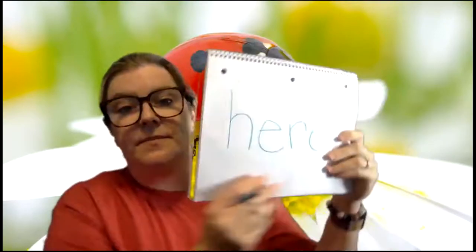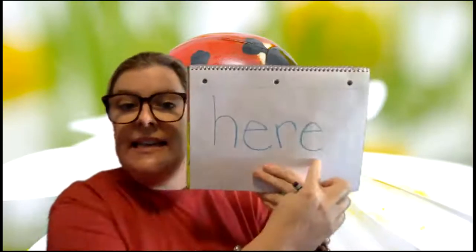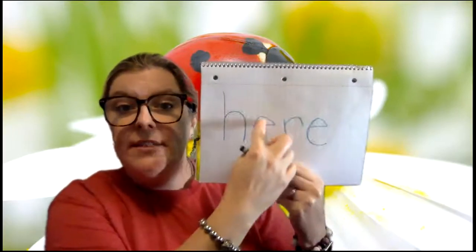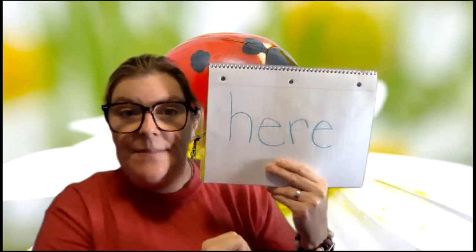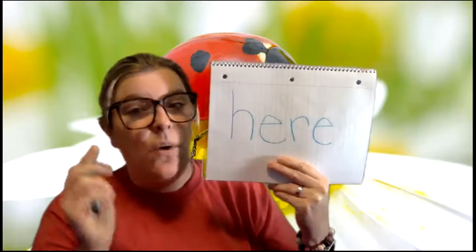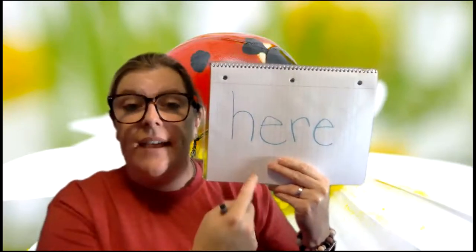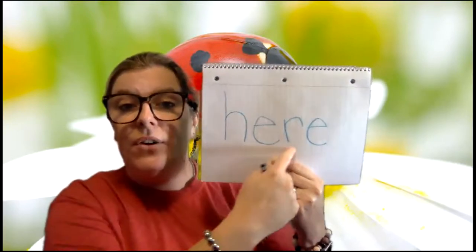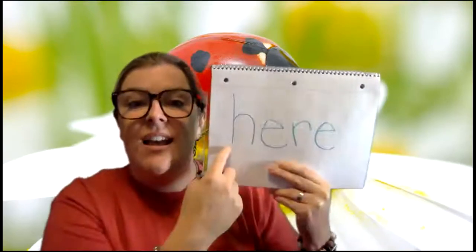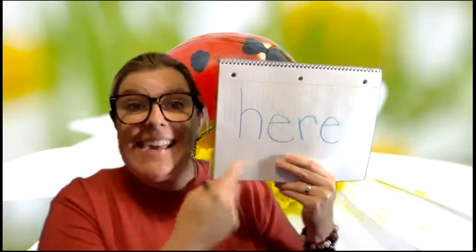was this word. Now, if I look, I see an E at the end. That E makes the first vowel say its name. And when it says its name, it says what? Does it say eh or E? It says E, you're right. So let's try it. Ear. And then this one doesn't say anything. So let's try it. Ear. Here. That's the word here.